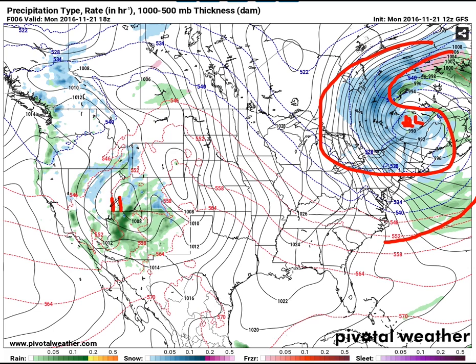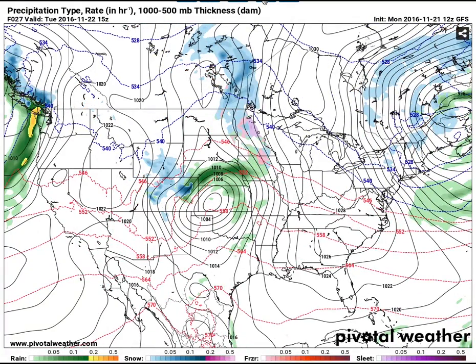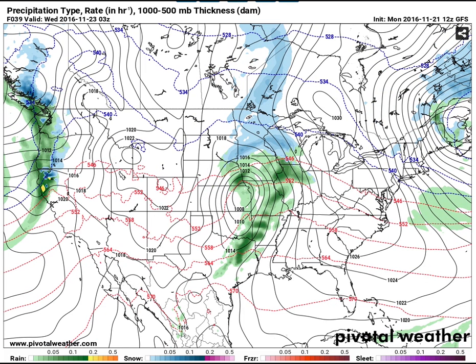System number 2 is gaining strength out here in the desert Southwest. It's not overly impressive and probably won't be, but we'll fast forward it into Tuesday and Wednesday here. You can see it really kind of gains strength in the plains. Here it is right here. Mostly just kind of rain. The 540 line, this is the freezing line. Wherever you see that 540, typically along and north of that, there's going to be snow. There is some south of here.